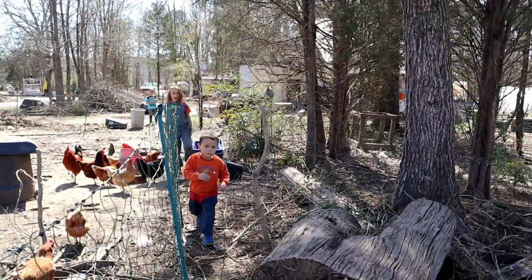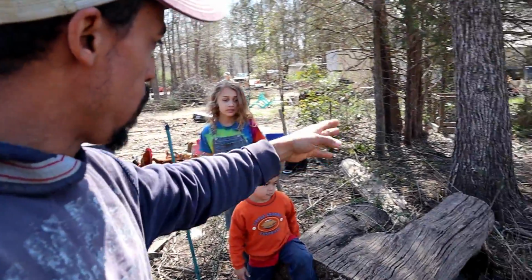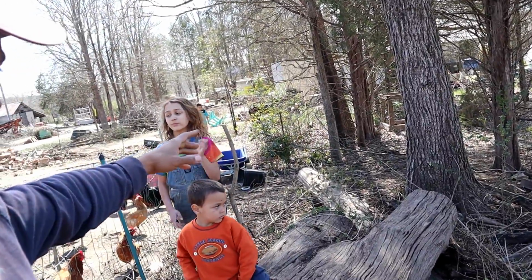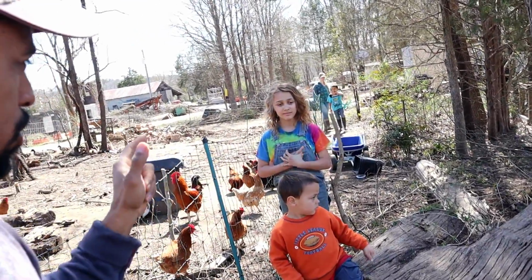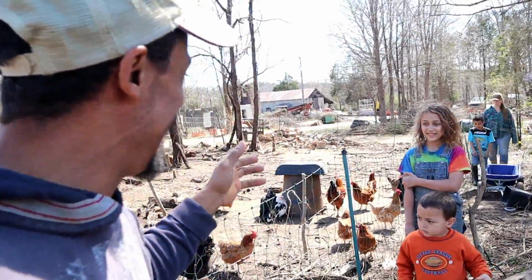Hey guys. Hi. Hey. So what we're going to do is we're going to adjust the fence and make it go around this tree area so the chickens can kind of help us with scratching and cleaning up over here. So I need your help with just kind of making sure they don't go buck wild on us.